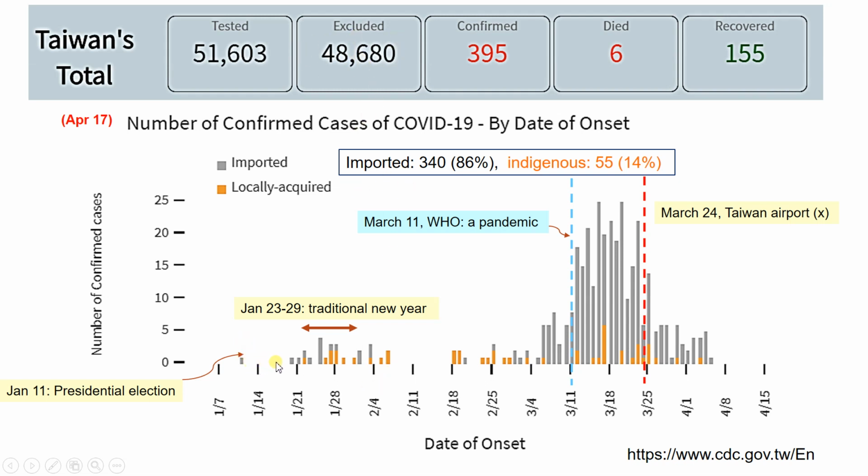And you can see our time schedule. In our very early phase, the first wave was around Chinese New Year, just after the Wuhan city lockdown. A lot of people went back to Taiwan, and we had the first wave of confirmed cases. Then another wave of case increase was in March, because at that time Europe and America started to have their big outbreaks, and a lot of people came back to Taiwan or traveled to Taiwan and became imported cases. So far in Taiwan, imported cases constitute most of our cases. Our local cases are few, only 14% of confirmed cases.